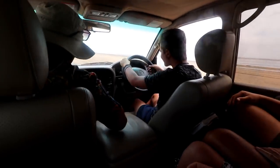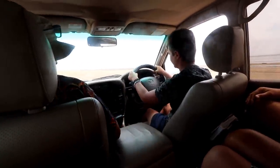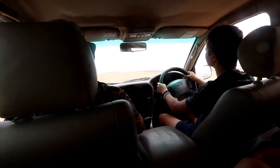Wadey's driving us. This is such a nice wheel. Keep your wheels in that rut. Hey, give it a little bit more speed.